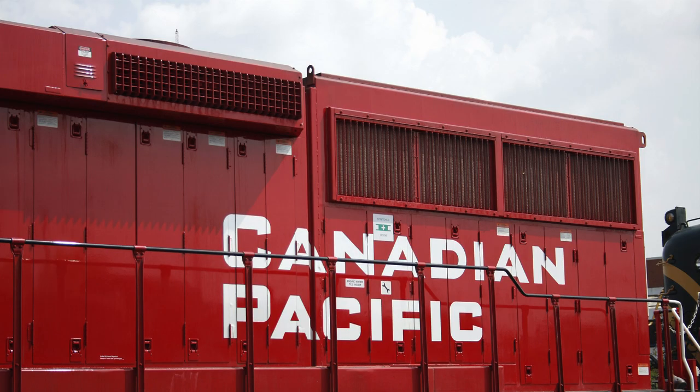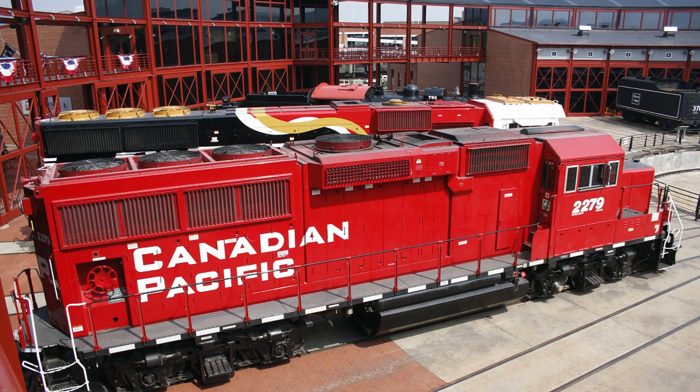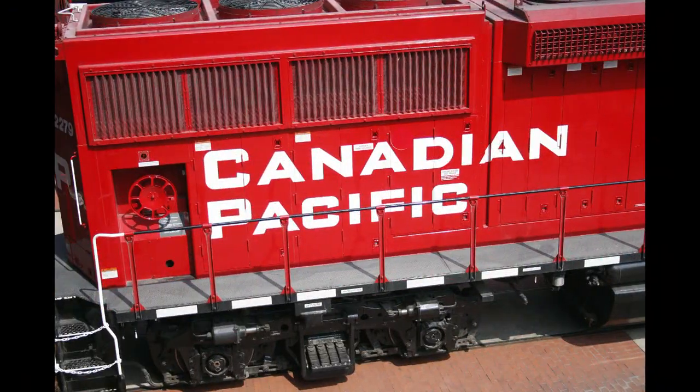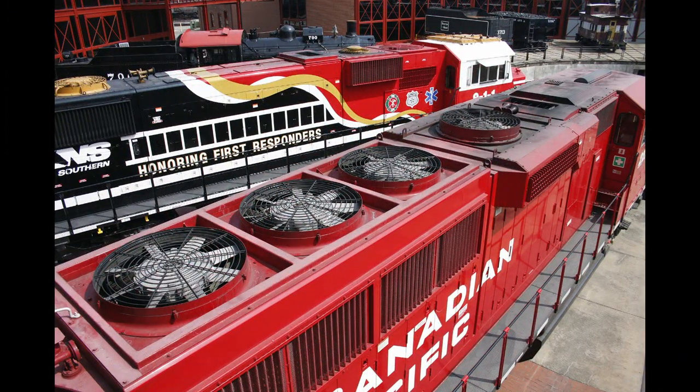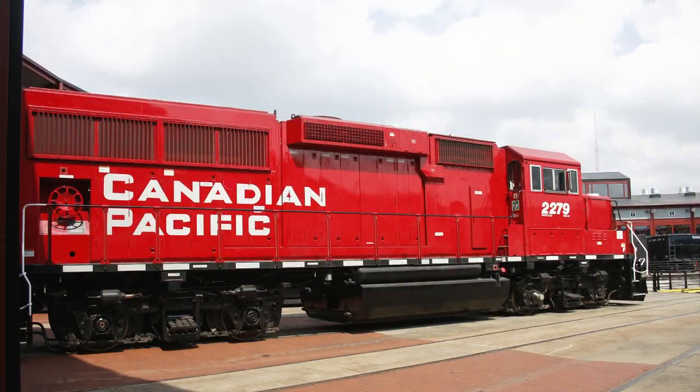CP initially rebuilt 30 units in 2012 through 2013, but quickly returned for 100 more over the course of 2 years and in one swift stroke, approximately 130 GP20C-Ecos replaced CP's entire fleet of first-generation Jeeps. Now that's what I call progress. And CP's Eco ambitions didn't stop there.